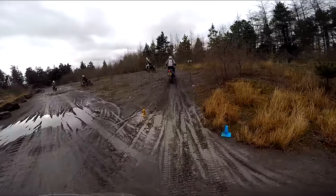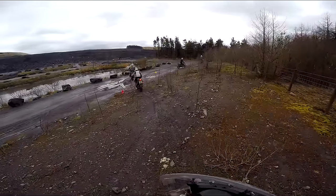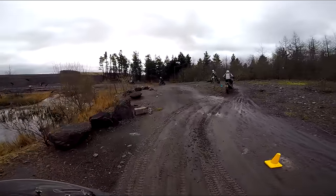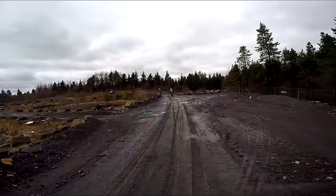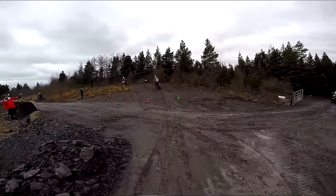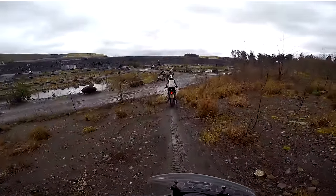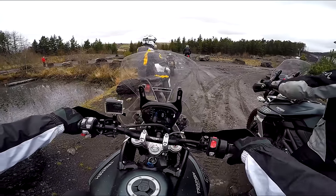Oh, I'm definitely getting into this stood up business. Oh, cross camber on the slippy. That's quite tough. Rear brake, locking up. That is very, very slippery. Try and be loose on the bars. Let's lean this way. Traction control sorts it out for you. Hey, loving it. Do like that.